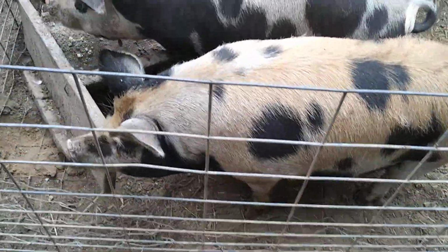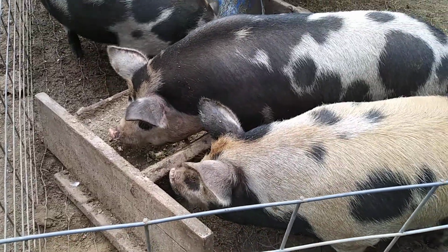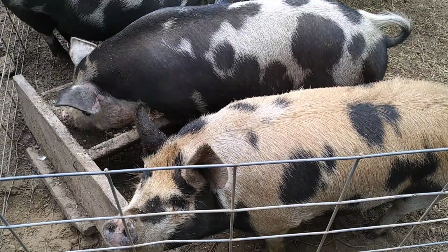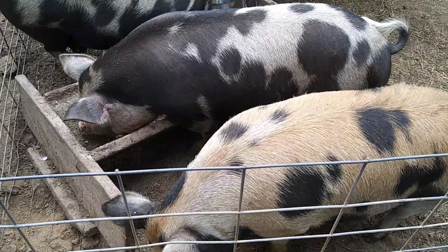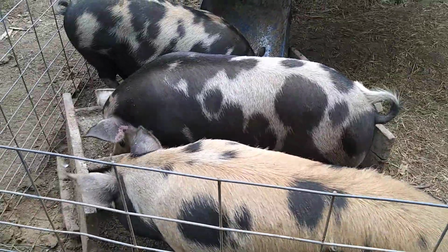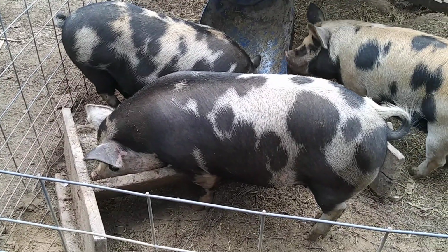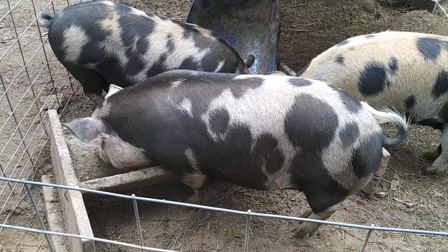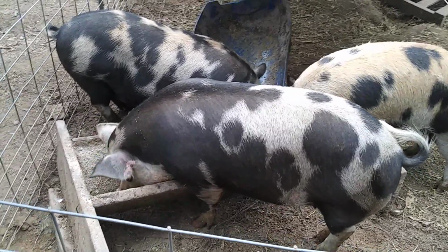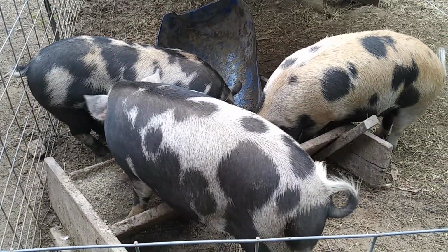So these are a Kune mangalitsa mix. And the best pig I've ever eaten so far has been a red wattle. And the Kunes are supposed to be phenomenal, and the mangalitsas are supposed to be phenomenal. So these should be a pretty tasty pig. The red wattles that we had last season were equal to beef. Usually I like beef better than pork, but this pork was as good as beef, or I won't say better, because there's nothing better than a ribeye on the barbecue, but the red wattles were excellent.